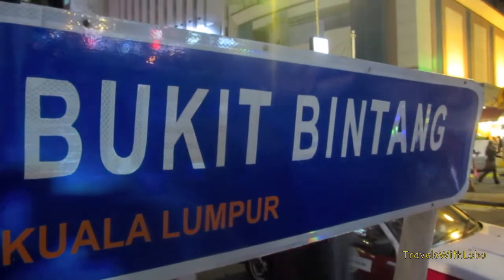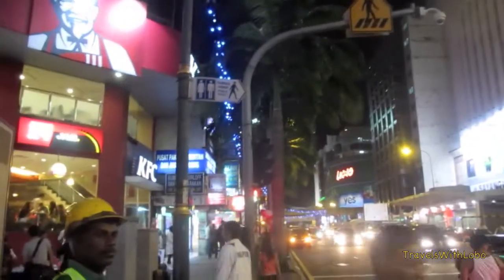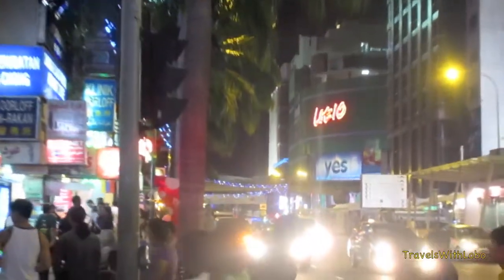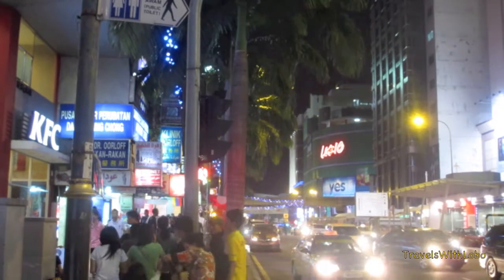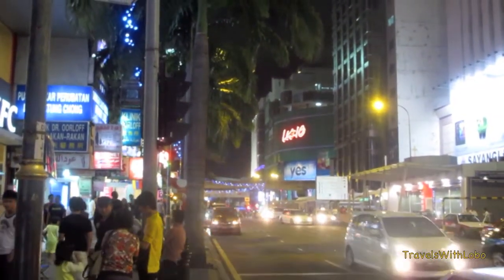The name of the street is Bukit Bintang. And down there is the monorail. The overhead passage is the monorail, which makes for great communications, a great transportation network around KL, Kuala Lumpur.